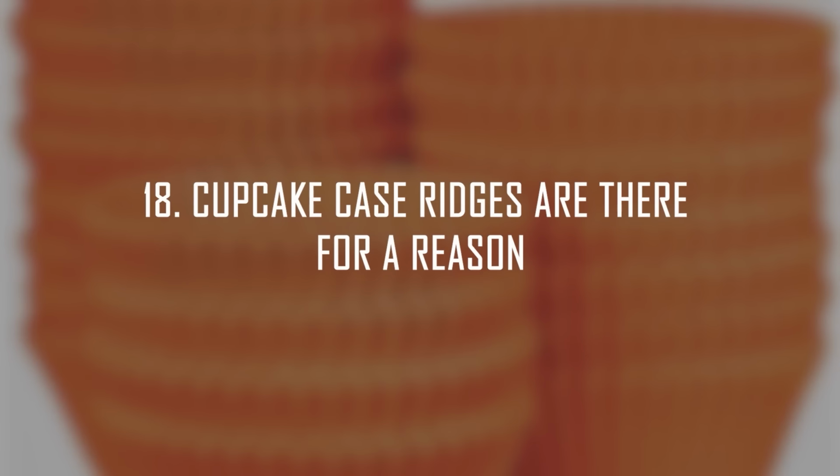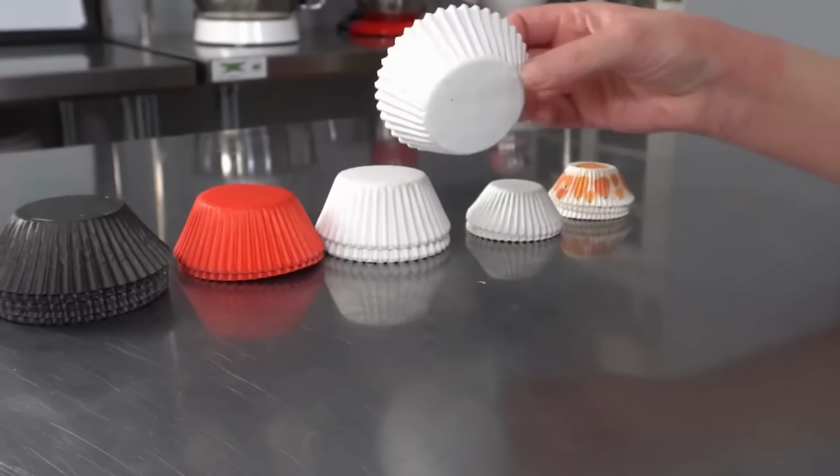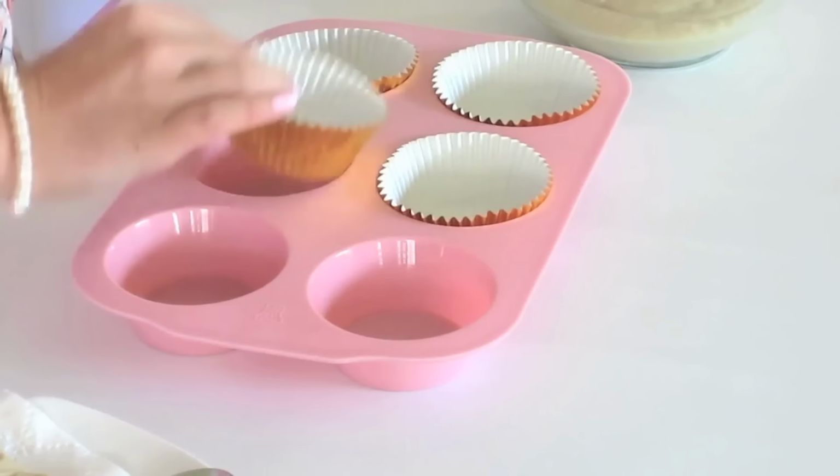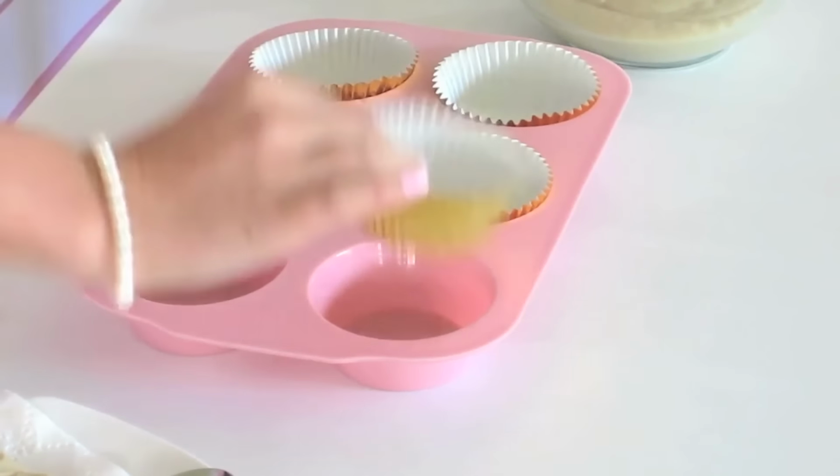Buttoning them accordingly actually makes your shirt look better and more symmetrical. Cupcake case ridges are there for a reason. Making cupcakes is fun, but it's also kind of a science and an art form, right down to the little cupcake cups. They aren't just used to make the cupcakes look adorable or to make sure your little cake doesn't get the sides stuck to the pan.